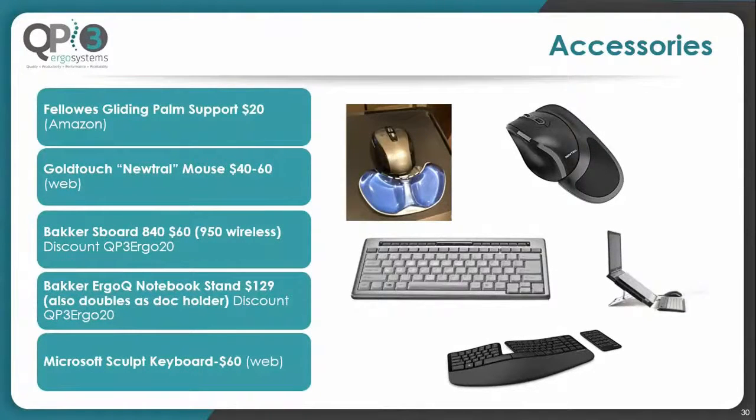If you don't use a separate mouse pad like this, because then this is what happens when you move your mouse, you're getting wrinkles, and that's just stressing the tendons going through the tunnel.